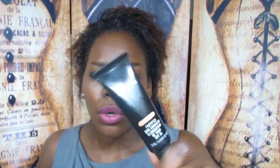Just like liquid loveliness. That's not really a word, I just made that up. But it works great. I feel like I've had this forever. I know it's been some months, at least 6, 7, 8 months or something, and it's probably still 70% full, because you only need 1 or 2 drops to highlight everywhere you're going to highlight, like down the bridge of your nose and your cheekbones. So it only takes 2 drops, and it lasts forever.